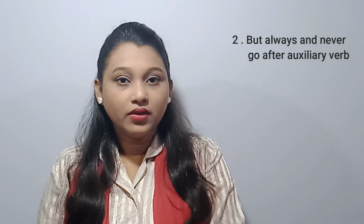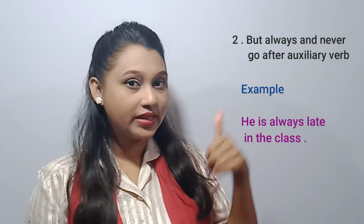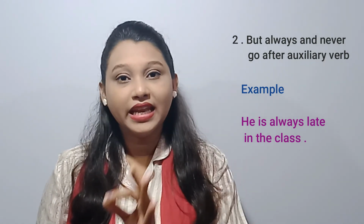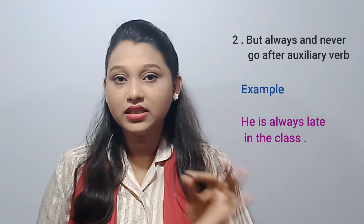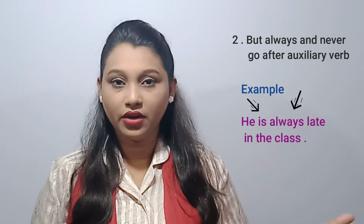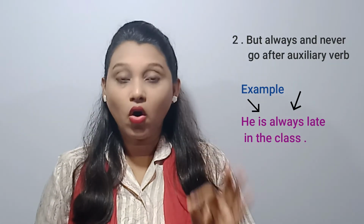Now another example for you that you can see on the board. He is always late in the class. I have used is as the auxiliary verb, and after that I used always. So I hope it's very clear to you. It's very tricky. When you are using these two, please remember the uses. As I said, the uses of these two words are very tricky, though they are opposite in meaning, the uses are the same.